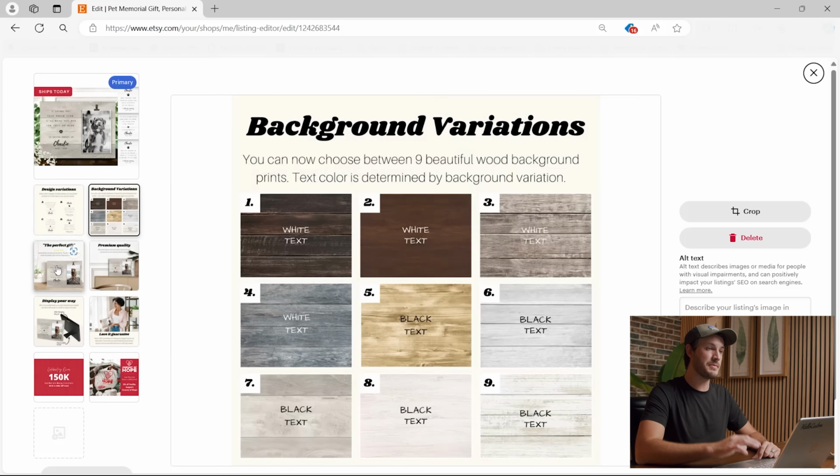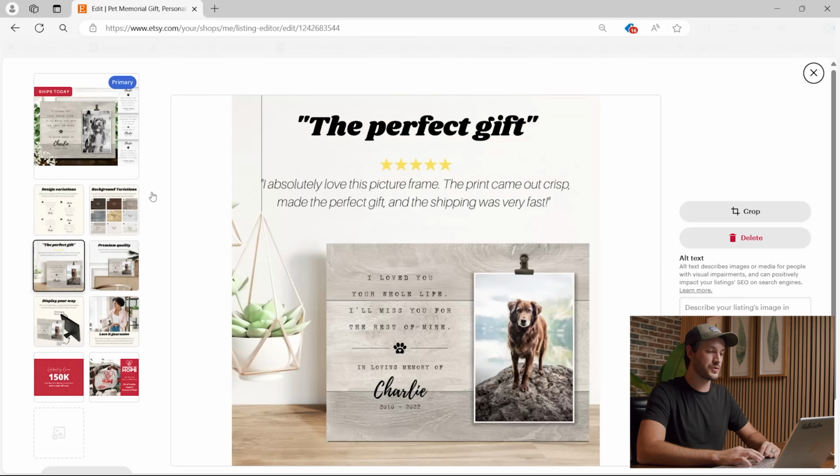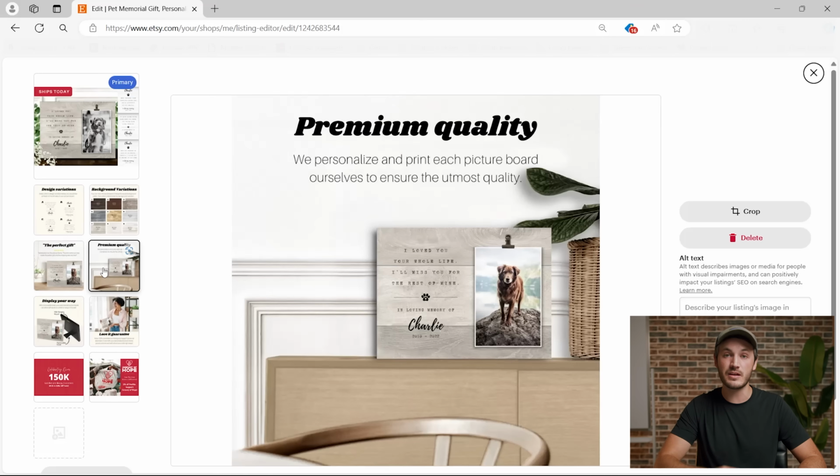And moving on to the next image, the next image will be our social proof. So this is our social proof image, the perfect gift, 5 stars, review. Bottom 2/3 of this photo is a lifestyle shot or a photo of the actual product. The next image is gonna be a features image where we say premium quality, and we talk about the quality of the product, showing it displayed on top of a dresser here.